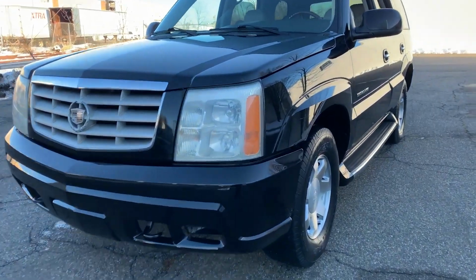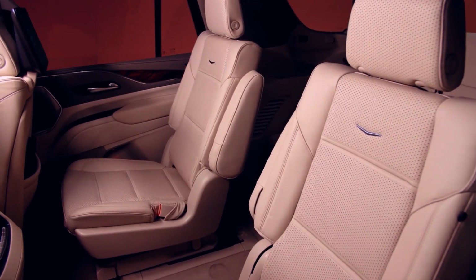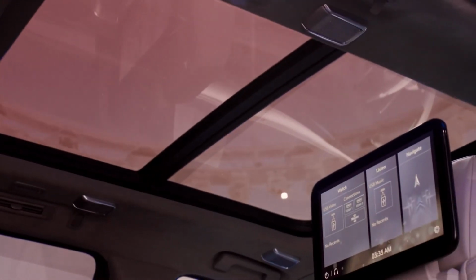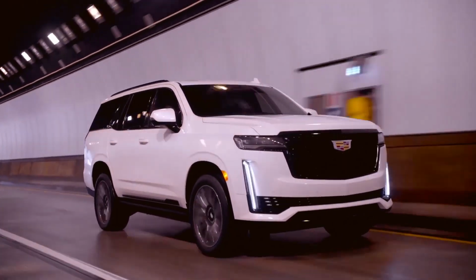The inside of Shaq's customized Escalade was something else. He turned it into a rolling VIP lounge. Gorgeous leather seats, a fully custom entertainment system, and so much legroom you could probably fit an entire NBA bench in the back. Okay, no, you can't.